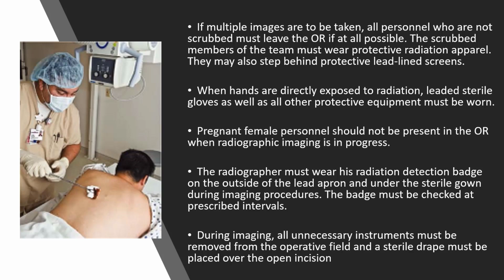During imaging, all unnecessary instruments must be removed from the operative field and a sterile drape must be placed over the incision. By leaving instruments in the field, it's the same thing as having your hand. The fluoroscopy would go up, it would meet something that it needs to transmit through, which it cannot, like a surgical instrument, so it's going to increase the amount of radiation trying to get through that surgical instrument. These are some simple protocols that should be in place, but are they?